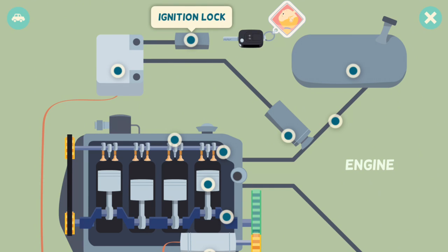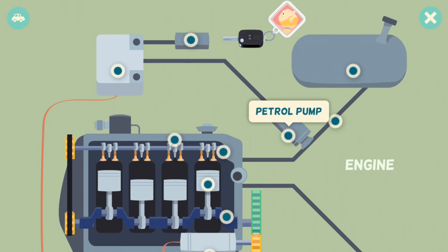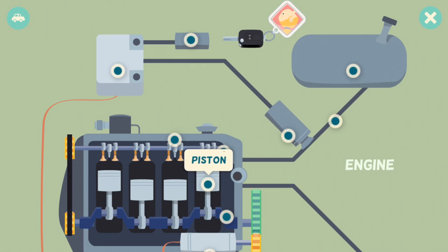Ignition lock. Gas tank. Fuel pipe. Petrol pump. Spark plug. Valve. Piston. Crank.